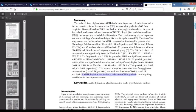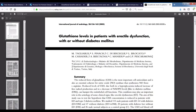And so, in other words, if a man has erectile dysfunction, one thing you can look at is elevating your glutathione levels. I wouldn't stop there, by the way. I would say that would be one thing you can do. But there's certainly many other things to tackle that problem naturally. You don't need Viagra or Cialis or Levitra or any of those other chemicals. You can solve your erectile dysfunction naturally. Okay.